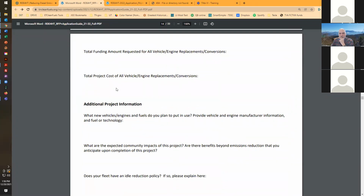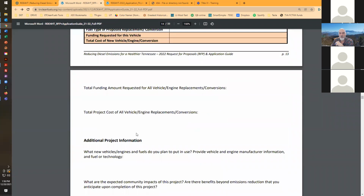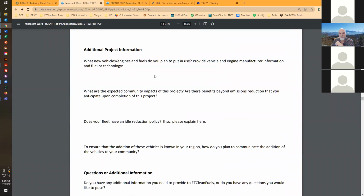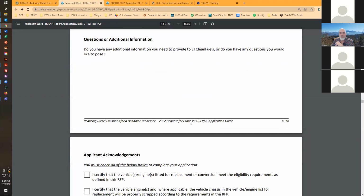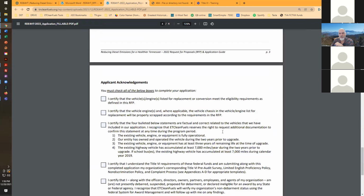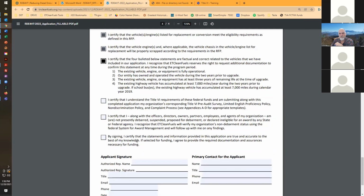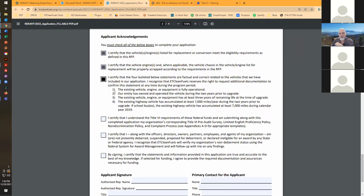There are questions here about all the vehicles. The questions that are asked up here are for each vehicle. This is a total. And then there are some additional project questions. When you get into the last page, in the way it will work in the application, like here, you'll have to check these boxes, and basically you're saying, yes, I understand all this is correct.